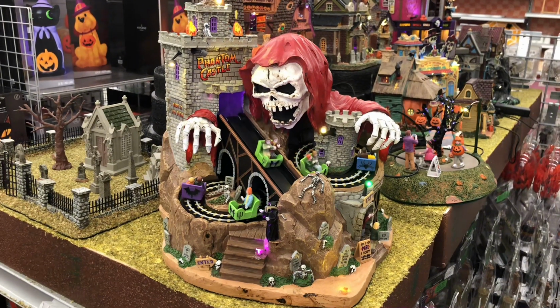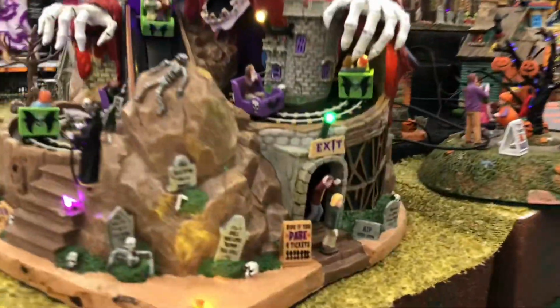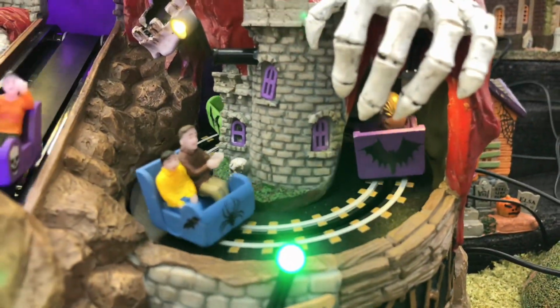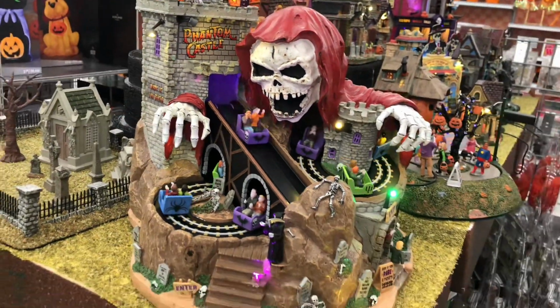Now for the buildings, here's the big one, the Phantom Castle roller coaster. You may have already seen this on the channel. I do own it, which I'm very happy about. This thing is just awesome. I love the animation, that big reaper. Everything is so cool about this one for sure.